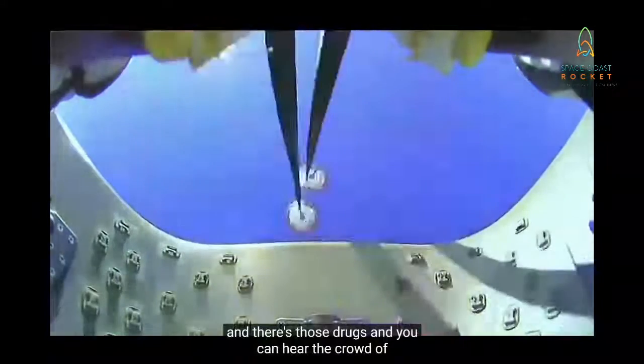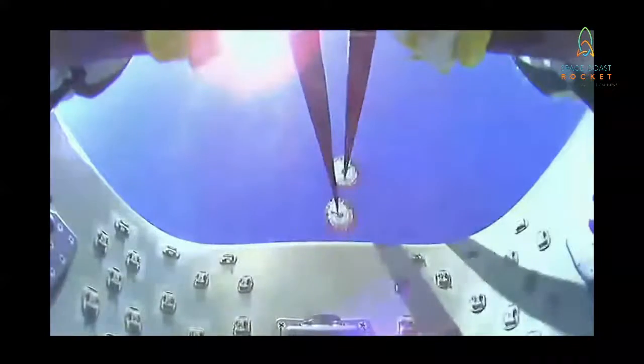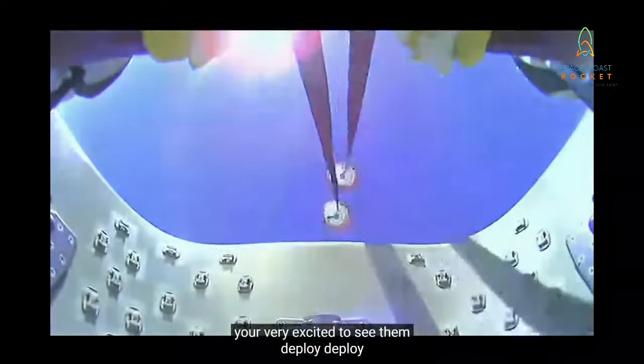And there's those drogue chutes, and you can hear the crowd here very excited to see them deploy.